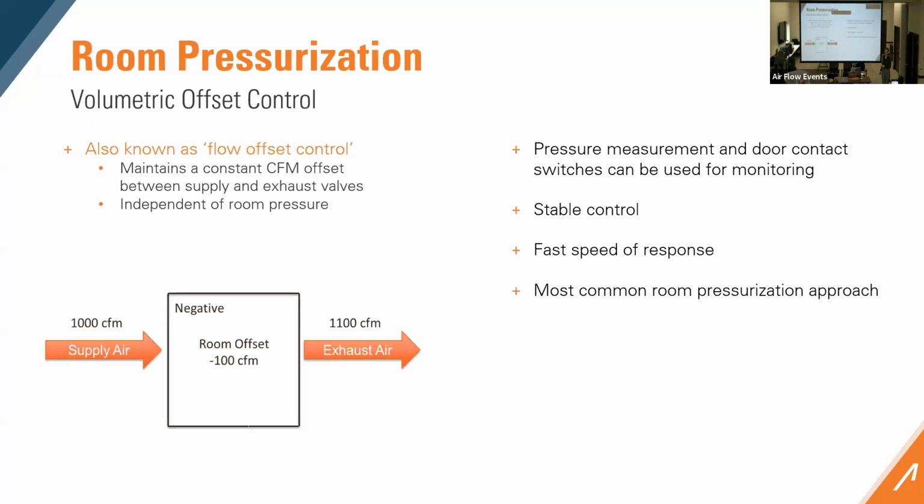This is the approach that we see most commonly in critical space applications because a lot of them have higher traffic and larger changes in airflow. This is sometimes also known as flow offset control. This is where we are controlling to a difference in supply and exhaust. In direct pressure control, which we just talked about, we are controlling to a pressure, and while doing so we essentially create an offset between your supply and exhaust. This is kind of the opposite of that, where we are controlling to an offset in the space.